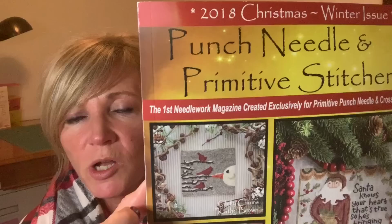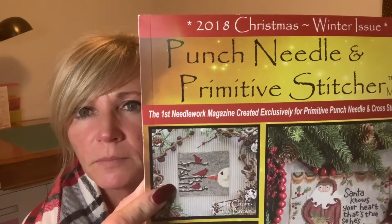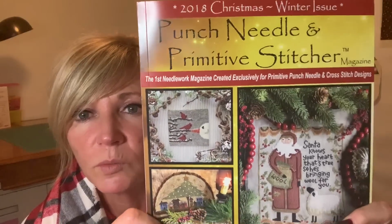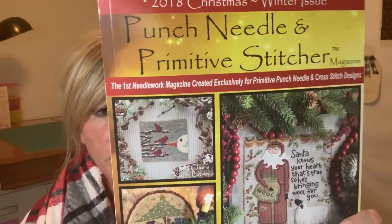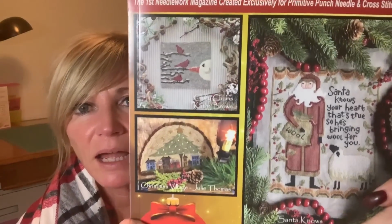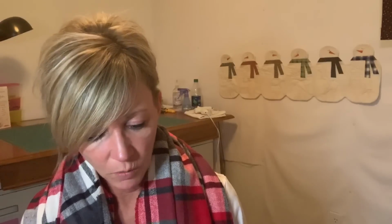I do have my punch needle stuff. I'm not crazy about doing the punch needle, but I'm not going to give up. I will do more. But I enjoy the cross stitch more. I can sit back and relax with it. But they have some absolutely gorgeous charts in here, cross stitch charts. And I cannot wait.